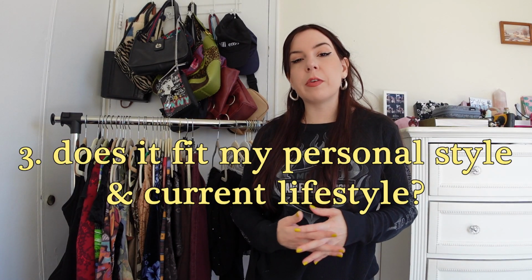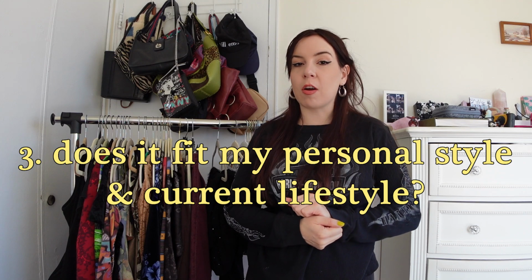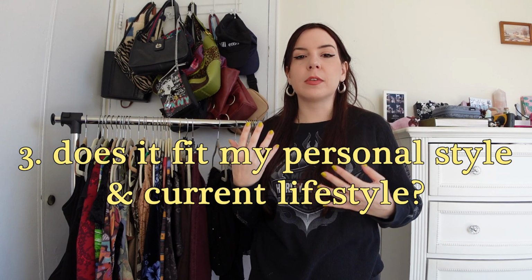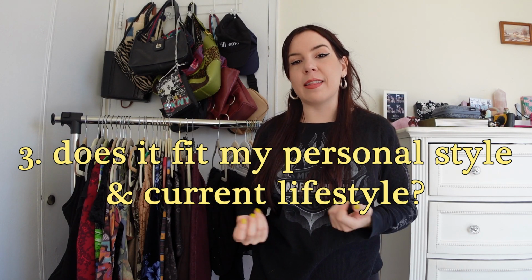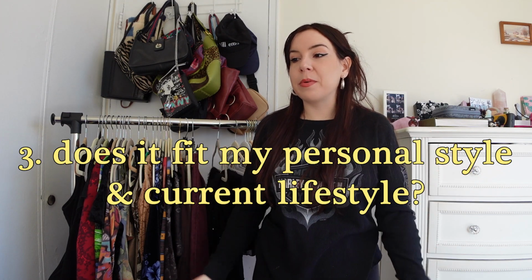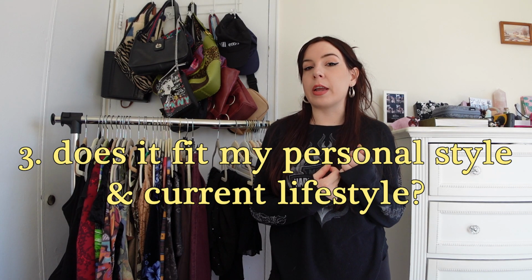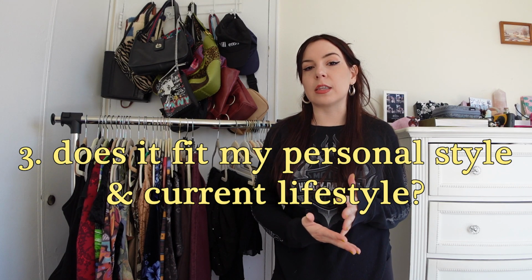And lastly, does it fit my personal style and lifestyle? This one, I really want to be hard on myself because there are times when I'll buy something and I'll have some event in mind or some kind of situation where I will wear the item, and it never ends up happening, and the item just sits in my closet for a long time. The event never comes up, the time to wear it never happens. So I want to make sure that it actually fits my personal style and I can see myself wearing it on a daily basis, or at least enough times out of the year where it makes sense to keep it.